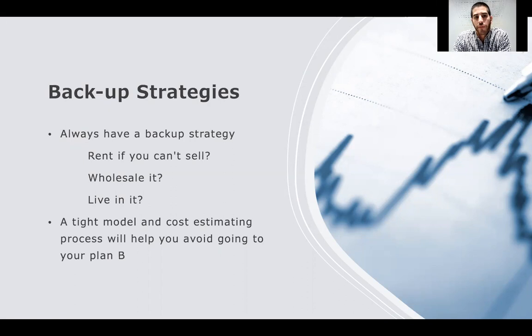Quick word on backup strategies. You always want to make sure you have a backup strategy for anything you buy. You want to ask yourself, if I can't sell this property, or if I can't sell it for a number that I like, can I rent it? What do the numbers look like? Could I wholesale the property? Is it something that I might consider living in?